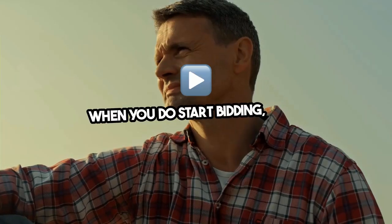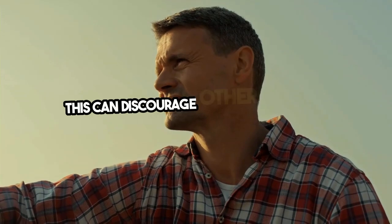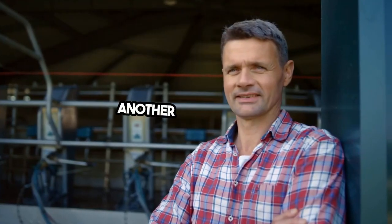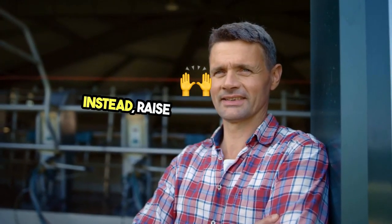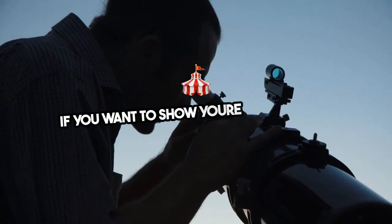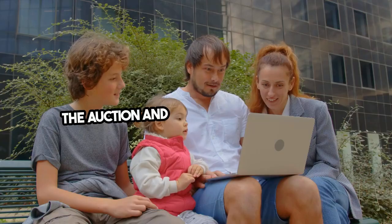When you do start bidding, make your moves confidently and decisively. This can discourage other bidders from challenging you. Another useful tip is to avoid bidding in small increments. Instead, raise the bid significantly if you want to show you're serious. In the next part, we'll cover what happens after you win the auction and what steps to take next.